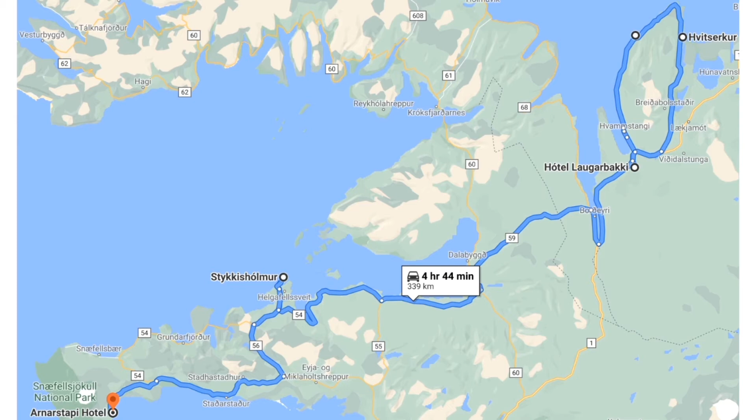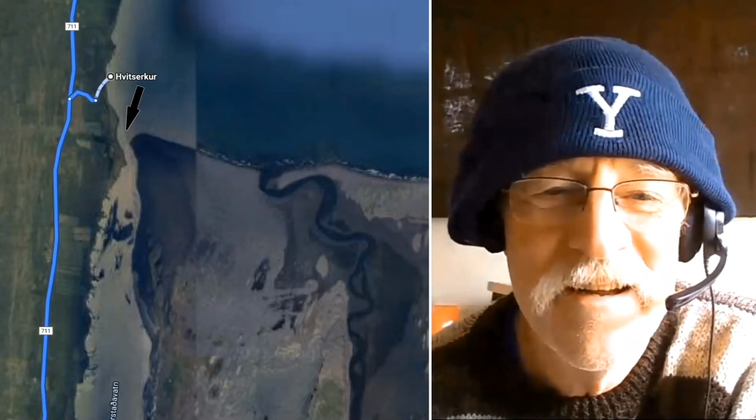We had our last tire blowout right here as we were about to climb a mountain famous for getting one of your wishes. We should have wished for no tire blowouts. But so here's the place we went to see the seals.